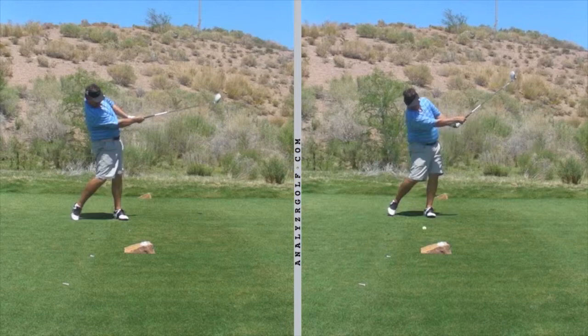You have now positioned yourself in the 9th position with your arms straight, wrists crisscrossed, the white glove under your right hand. You have rehinged the shaft upward just like Grant did, just like Tiger does, just like every PGA player does. You will see this position in almost every single PGA player.